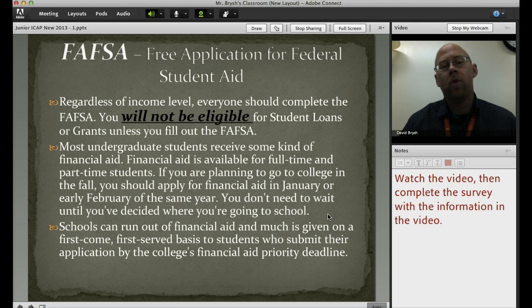And what happens then is the federal government might give you a whole bunch of money. The lower your EFC is, the more money you get. So the lower the amount of money the government says your parents can pay, the more money they will give you, which is kind of nice. You could read through this if you want to.